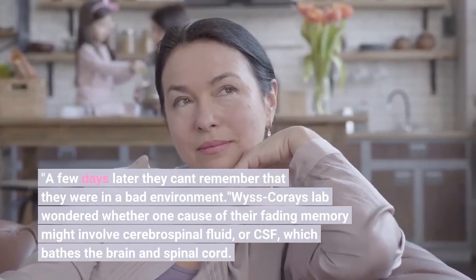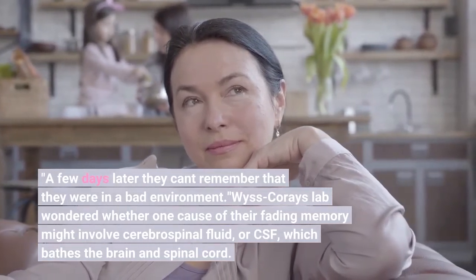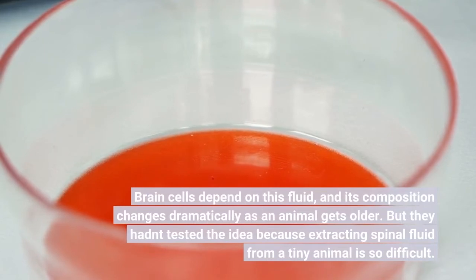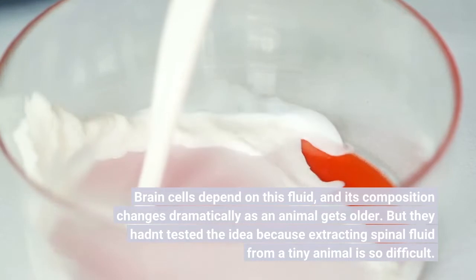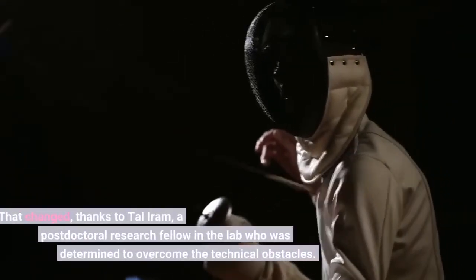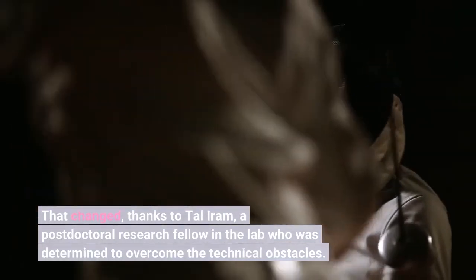Wyss-Coray's lab wondered whether one cause of their fading memory might involve cerebrospinal fluid, or CSF, which bathes the brain and spinal cord. Brain cells depend on this fluid, and its composition changes dramatically as an animal gets older. But they hadn't tested the idea because extracting spinal fluid from a tiny animal is so difficult. That changed, thanks to Tal Iram, a postdoctoral research fellow in the lab who was determined to overcome the technical obstacles.